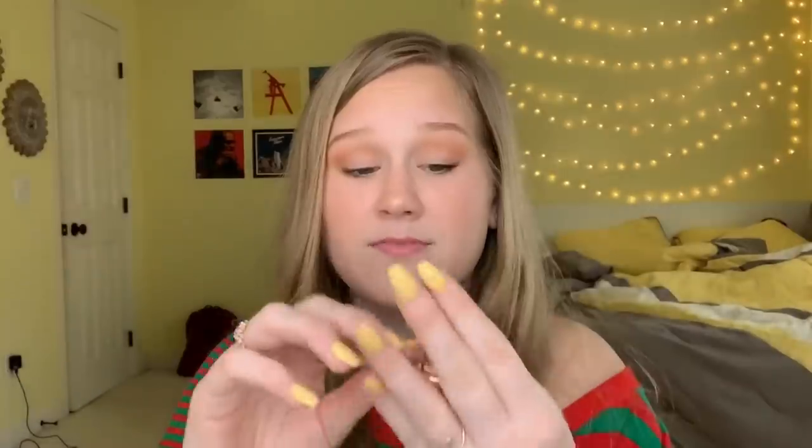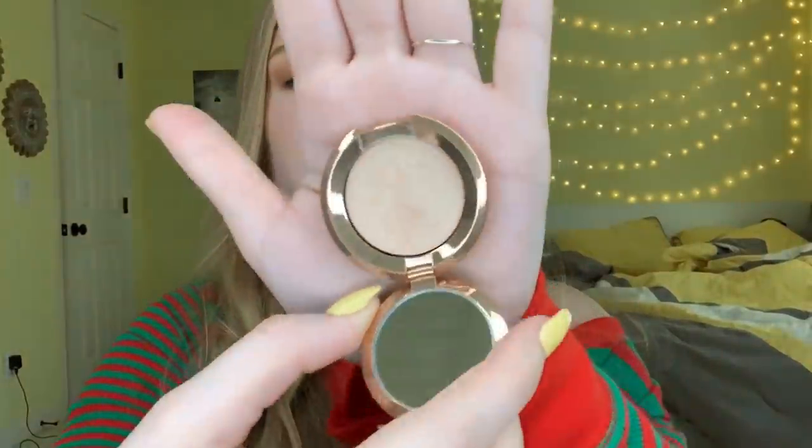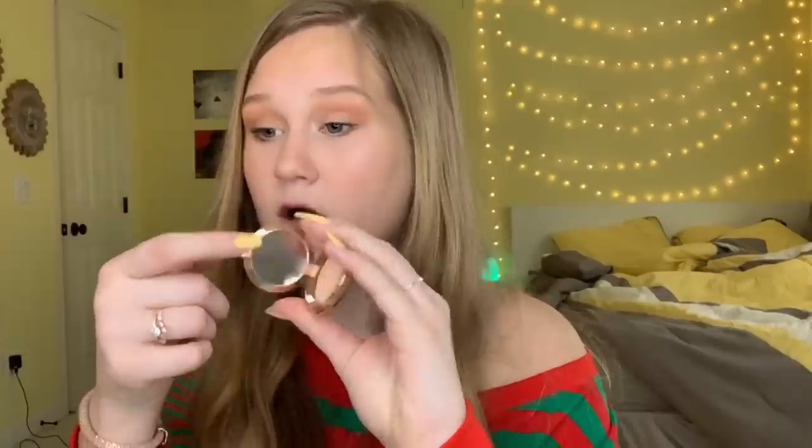Champagne Pop is, I'm pretty sure, the most sold out highlighter across the world. I'm pretty sure that's like a statistic or something. And this was made by Jaclyn Hill. So many people talk about it, so I wanted to try it. You can see my little fingerprint in it, but this is a tiny little Champagne Pop highlighter. It has a mirror. The mirror is so good, I could see everything. It's so cute and perfect for traveling or something.